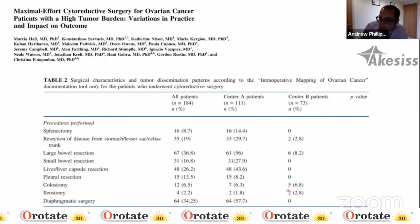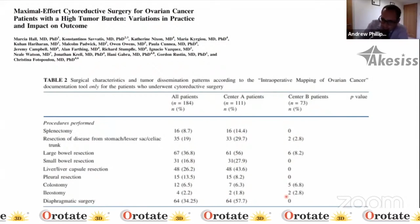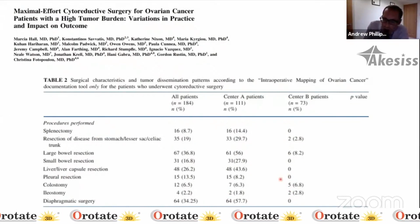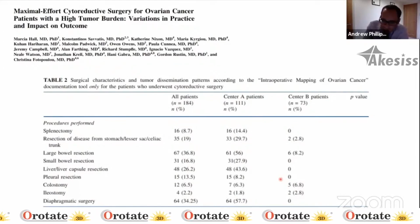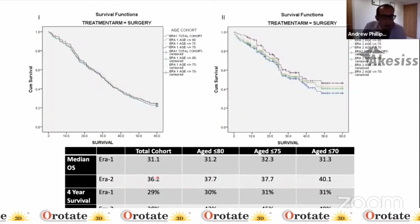In our other centre, which is just down the road but refers all their patients in for chemotherapy at the same hospital, none of these procedures were being performed. So there's a wide variation in the utilisation of upper abdominal surgery. And the survival between centre A and centre B was significantly different. But I'm not going to show you their numbers because I'm going to show you my numbers.